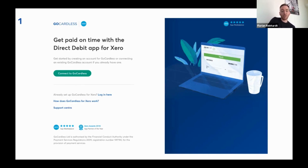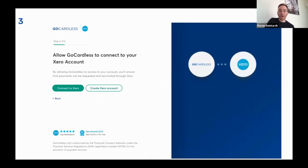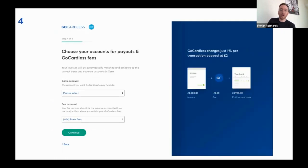On the first page, you are asked to connect to a GoCardless account. All you need to do is click the button. And on the very next page, it's very straightforward. You fill in a short form, basically just covering the name, email address, and an idea of the size of your business. And then you're already starting the setup process, because as the next step, we ask you to connect to your existing Xero account. All you do is click the Connect to Xero button, a pop-up shows up and asks you to log into your Xero account. And we basically do the rest, which is integrating your account with your Xero account. Step number 4 is also very straightforward.